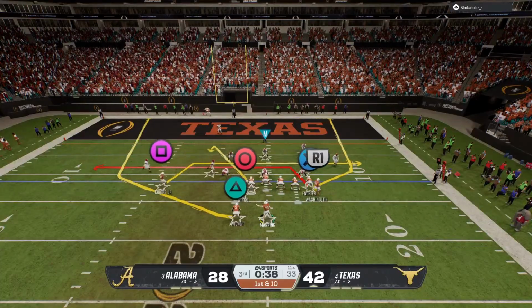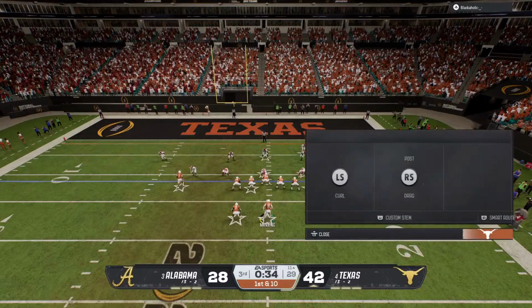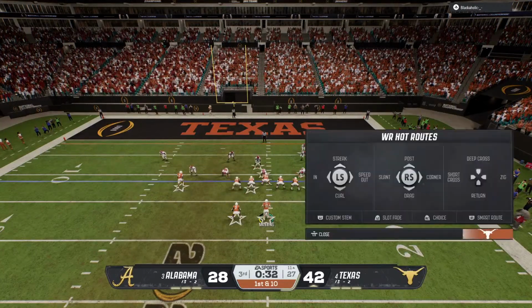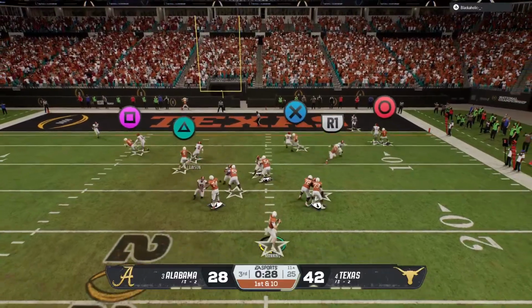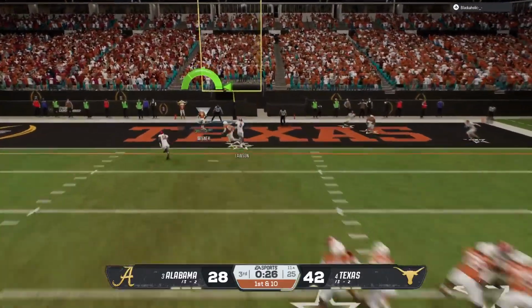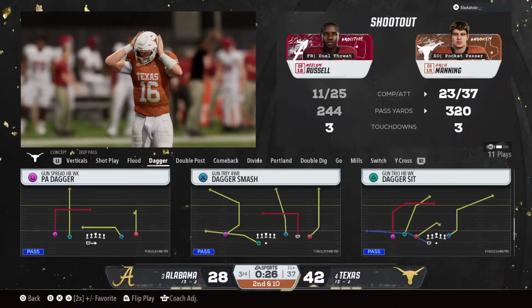Longhorns looking to cash in the red zone. Quarterback making some changes at the line. First down, looking to throw the football. Looking to the end zone. Throws it too far over everyone's head and incomplete.